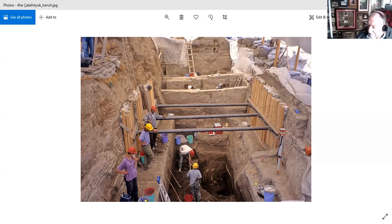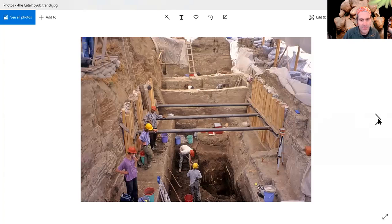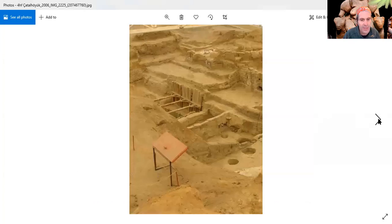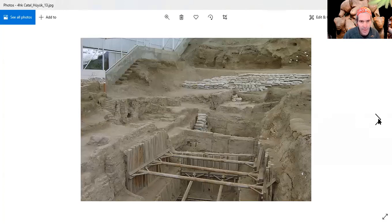So let's look again at these images. We've seen inside the building, we looked at the archaeological evidence for that, the depths of the archaeology, and again, more of the survival. We've already seen this, and you can get an idea that there are different phases, 18 different phases of building here. And this is where you can actually go and have a look at the site.